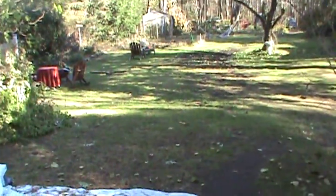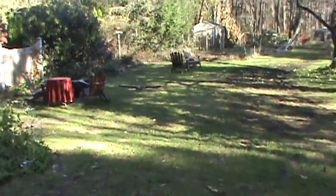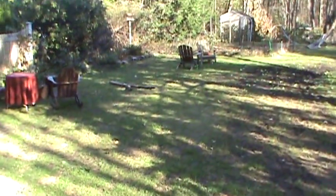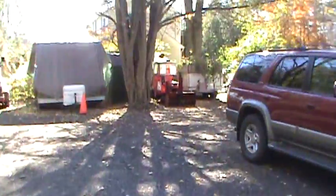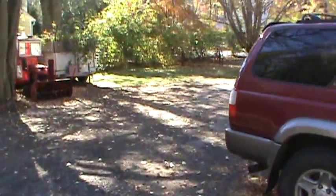And we did a fire last night over at the fire pit, and we cleaned up all the branches that went down from the storm, and got all that put away. Some left in the dump trailer there, need to get rid of.